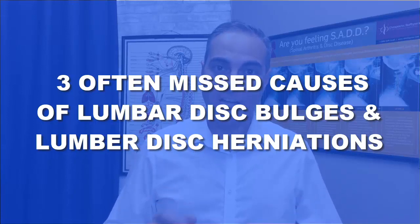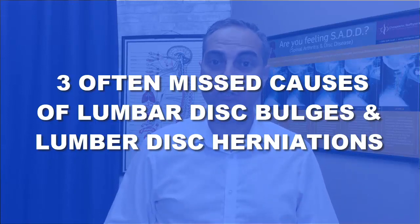3 often missed causes of lumbar disc bulges or lumbar disc herniations. Whether you've been diagnosed with an L4-L5 disc bulge or an L5-S1 disc bulge, and if it's been causing you an agonizing amount of pain and limitation, whether it's back pain, buttock pain, leg pain, even numbness or tingling into the feet, or even weakness into the legs and feet, then pay attention to this video, because you're going to learn 3 often missed causes of lumbar disc bulges or lumbar disc herniations, especially at L4-L5 and L5-S1.